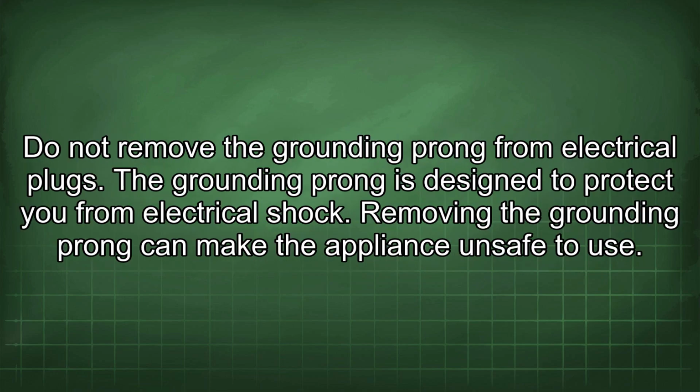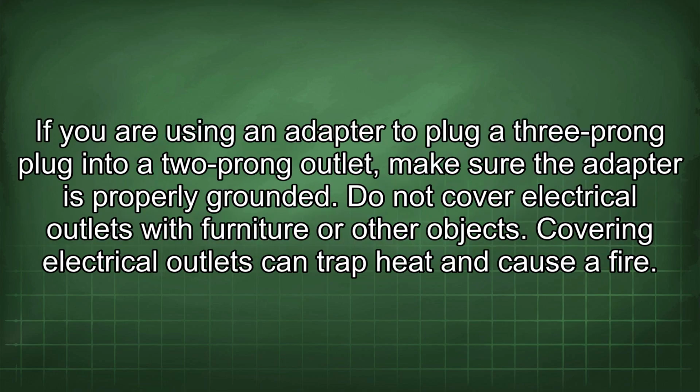Do not remove the grounding prong from electrical plugs. The grounding prong is designed to protect you from electrical shock. Removing the grounding prong can make the appliance unsafe to use. If you are using an adapter to plug a 3-prong plug into a 2-prong outlet, make sure the adapter is properly grounded.